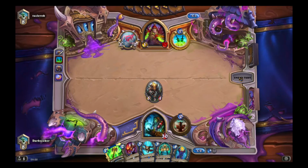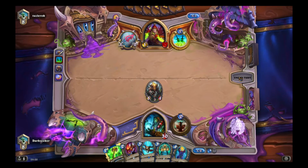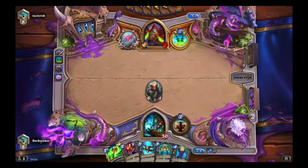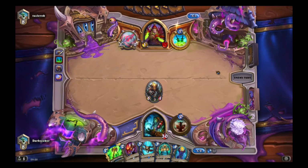I'm going to make the assumption this is an aggro rogue. Not an aggro rogue. What am I talking about? A miracle rogue who draws a ridiculous number of spells with the auctioneer and then basically kills you over 2 or 3 turns. In which case, yes, it is quite aggressive, I guess.